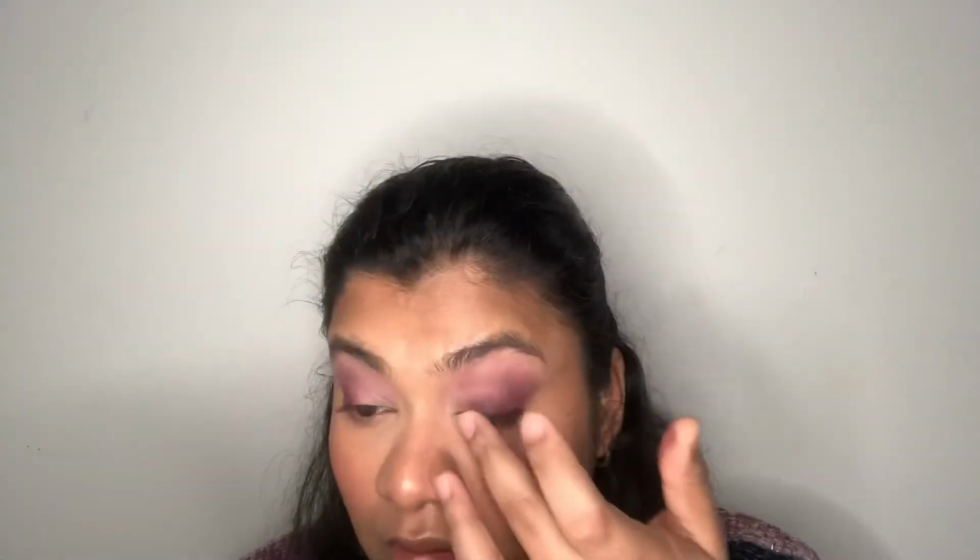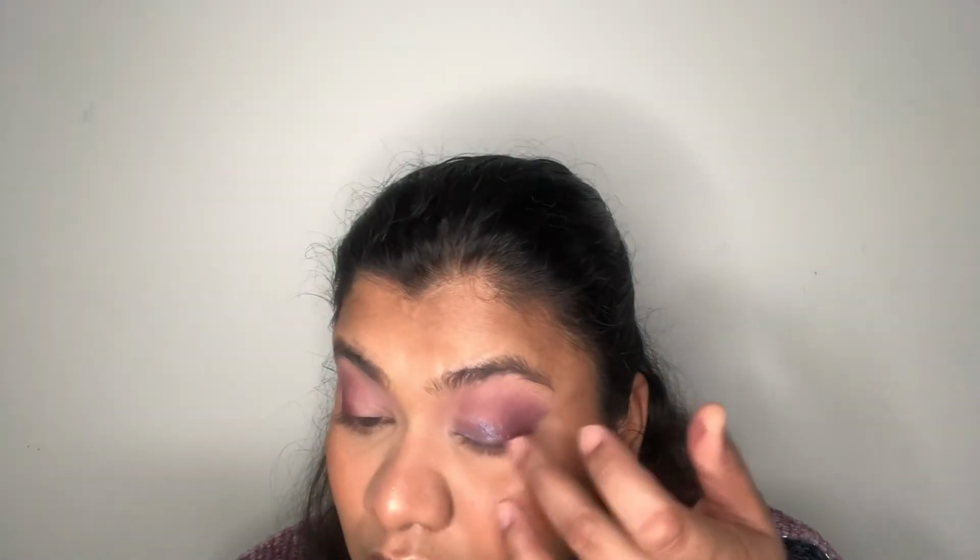As my lid shade, I'm using the shade Passion. Now this is a dual chrome shade. It has this different texture, but if you mix it, it changes into a more bluish maroon burgundy kind of shade. It's very pretty. And I'm taking it on my finger and I'm placing it all over my eyelid.